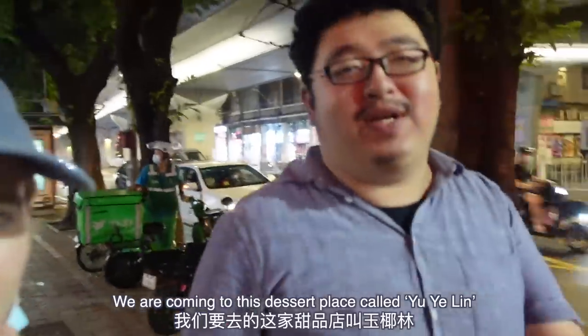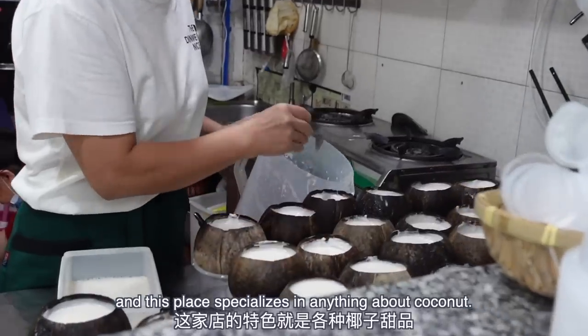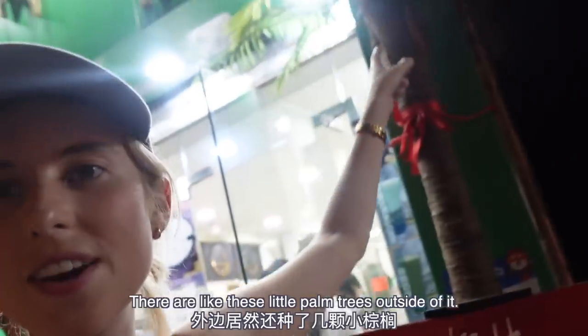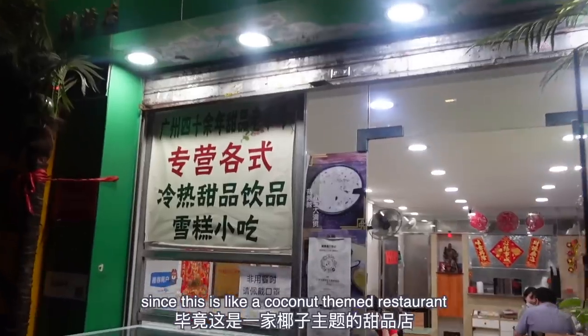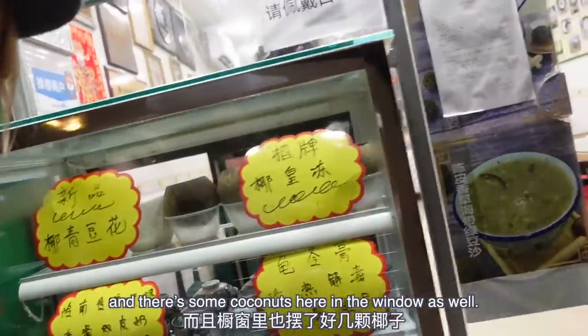We are coming to this dessert place called Yuyeling, and this place specializes in anything about coconut. And it is so cute. There are like these little palm trees outside of it. Very appropriate since this is like a coconut themed restaurant and there's some coconuts here in the window as well.